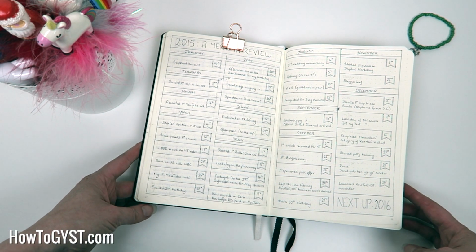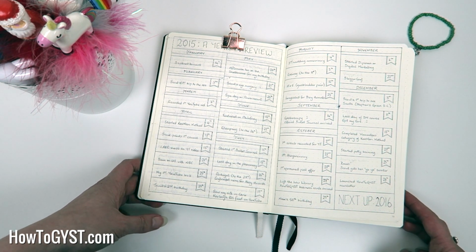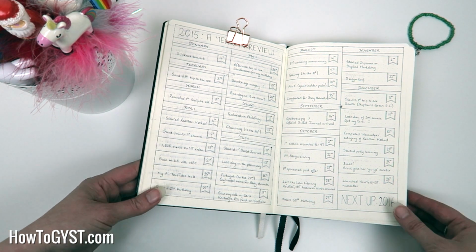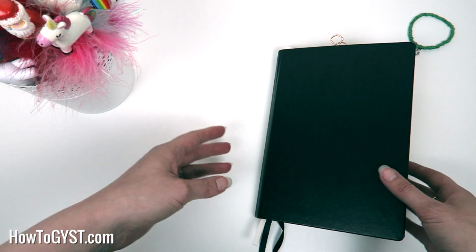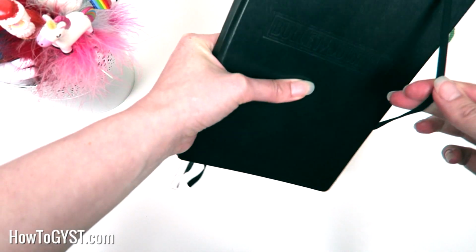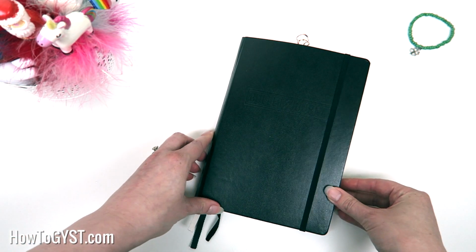As you can see, nothing in the way of stickers or washi tape, minimal on the doodling, reasonably minimal on the color scheme. It's pretty much 95% black throughout, and that suits me just fine. It's so much easier just to grab a black pen and go. That is my bullet journal.